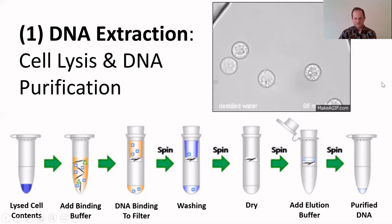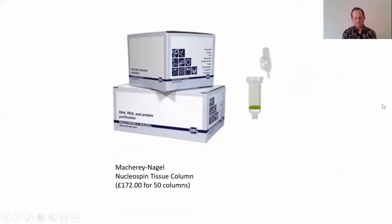So that's what this diagram shows at the bottom here, the purification process using a filter. There are commercially produced kits available for this DNA extraction step, and this is the one that we're currently using at the museum.